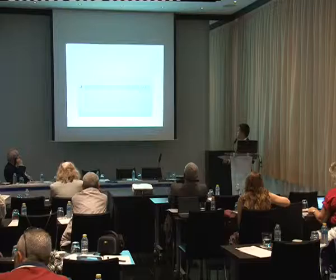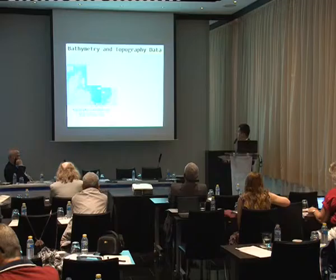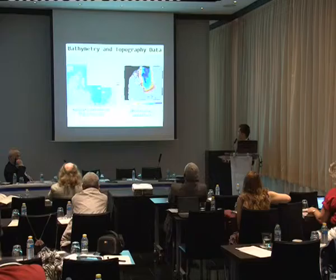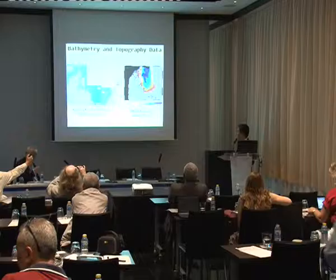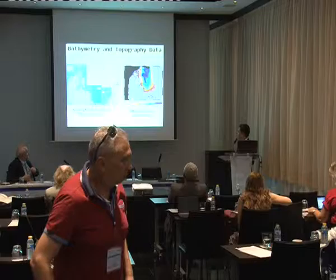So for the bathymetry and topography data, from the topography and bathymetry data that is available in the Philippines, I digitized the bathymetry points and merged it with the GEBCO 30 arc-second, which has this result. GEBCO stands for the General Bathymetric Chart of the Oceans, which is available on the website.